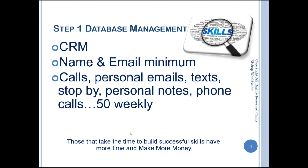So step 1, database management. The most critical thing you can ever have is a database. If you don't have a database, you don't have a business. So the first thing we want to have in having a database is a customer relationship management system. Many companies offer them.